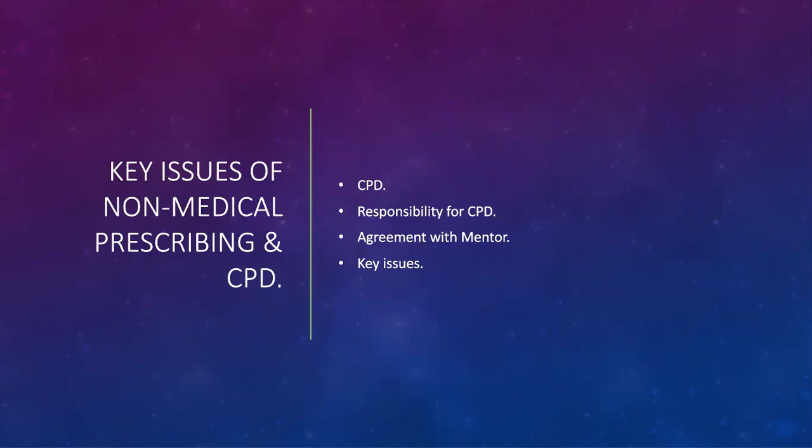Agreement with mentor. Continuing professional development requirements should be identified at least annually during the nursing midwifery practitioner's appraisal. As my mentor is responsible for reviewing me as an NMP, I have agreed a timetable with her to meet and discuss competencies, prescribing, and continued professional development. This will be more frequent initially due to me being a newly qualified non-medical prescriber.